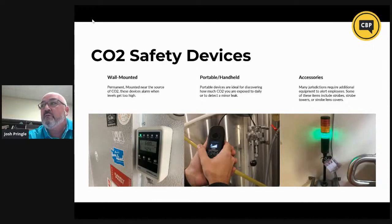And then we know them as accessories, but we talked about strobes and things like that, shut off valves. We've got a lot of things that brewers have asked us to combine with our safety systems in order to give them a more comprehensive package. So something like this strobe tower is pretty cool. You can get a visual and audible indication from across the facility about the status of your monitor.